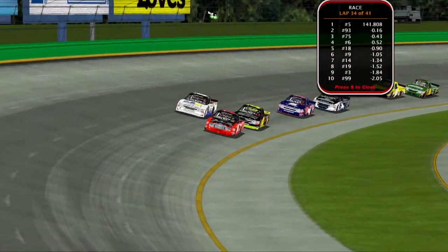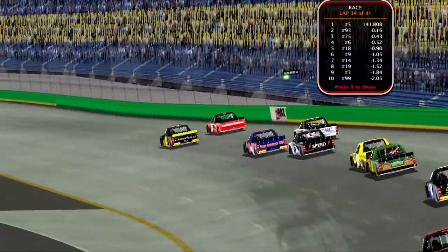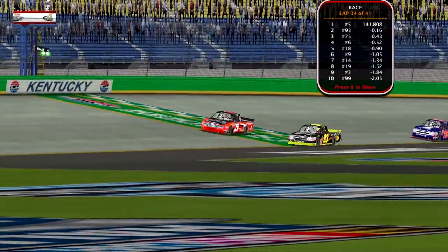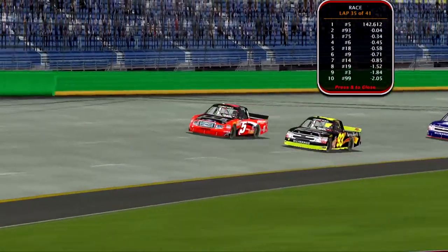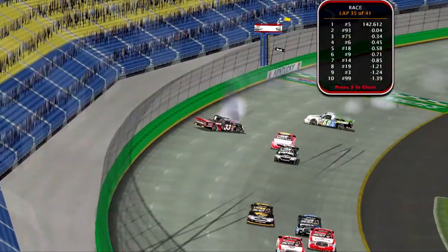Johnson almost gets chopped off by the 92. He actually got a great run down to the bottom race lead. Here comes Johnson. Rick Johnson using the lap trucks to his advantage, but he didn't get too low on the 5 truck. He's going to get the run on the high side. We got a wreck at the corner. Look back, guys. We've got a crash.